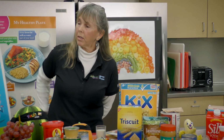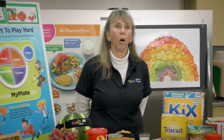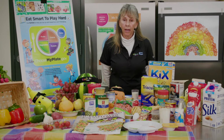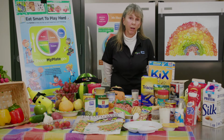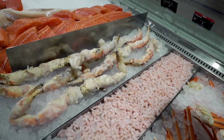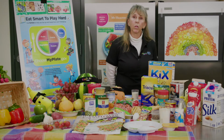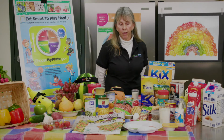The next food group that I want to talk about is the protein foods. So protein foods help build nice, strong bones and muscles. And we want to have some protein every single day, and it comes in all different types. Some of you might have had turkey or chicken, which is considered poultry. We could have hamburger, beef, fish, eggs, and also peanut butter. Nuts are also in the protein group, so almonds, walnuts, peanuts, and also seeds. Those are all protein foods.